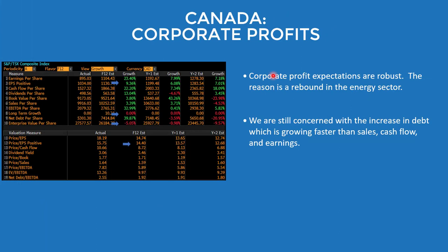If we look at the Canadian corporate profits, we're seeing some strong growth for the next 12 months as expectation, and if we look out one and two years out from those periods, we're really expecting some deceleration in profits. Cash flows are still expected to go up significantly, as is debt, which is a number that has us concerned. Really, this growth should be understood by the fact that the oil and gas sector, and to a lesser extent other commodity sectors, have really rebounded, and so this growth in earnings and cash flow and even in debt has really been influenced by those commodity sectors rebounding.